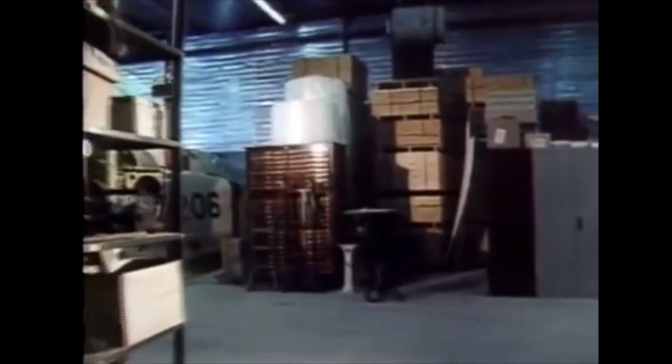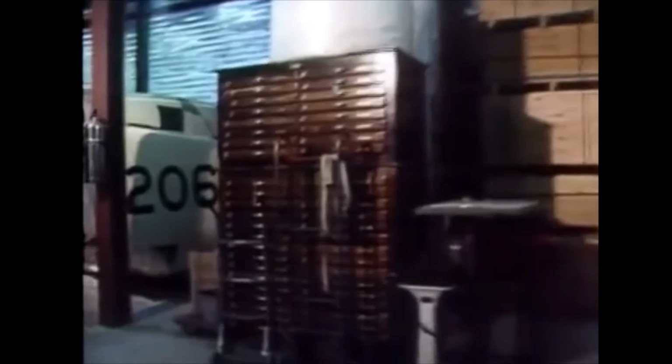So in fact, the aircraft, which would have bettered the specification, was a phenomenal aircraft, an all-Canadian project with a Canadian airframe and Canadian engine. It never flew.